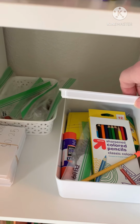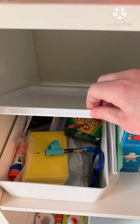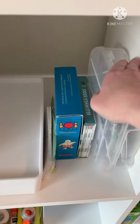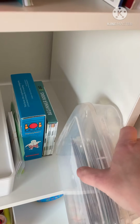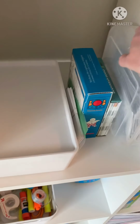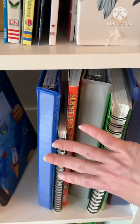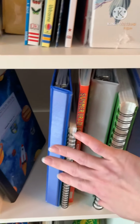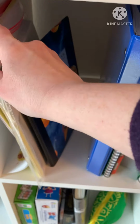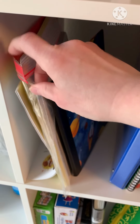This is my son's section where he has the same items ready to go. We have our beginner books here for him. We're using The Good and the Beautiful, and these are his books that we have already done. These are his items that he is using right now, and these are the stories and the phonics cards for later on.